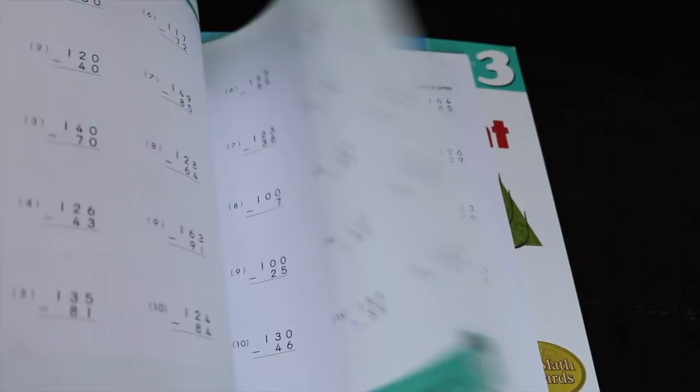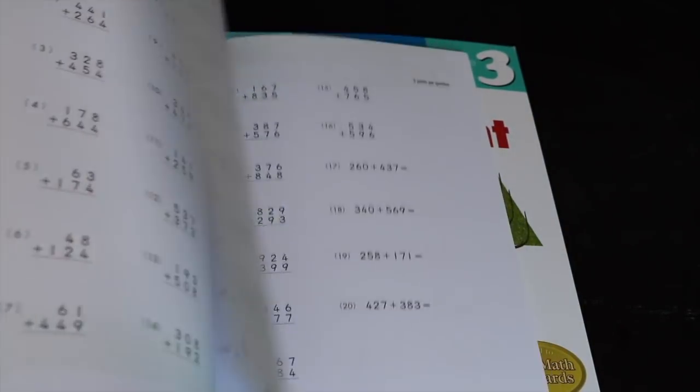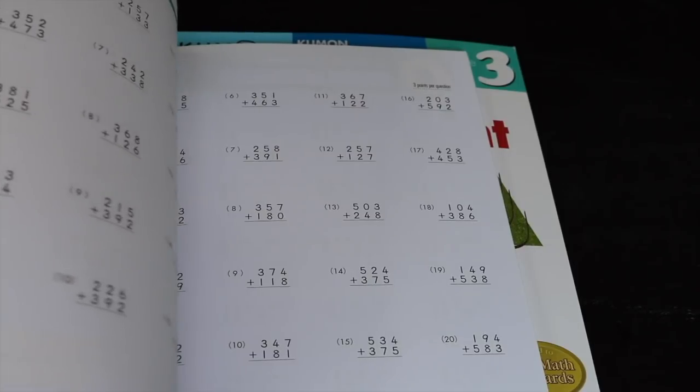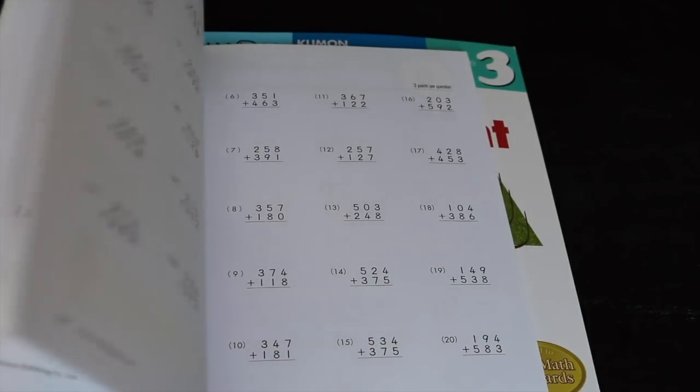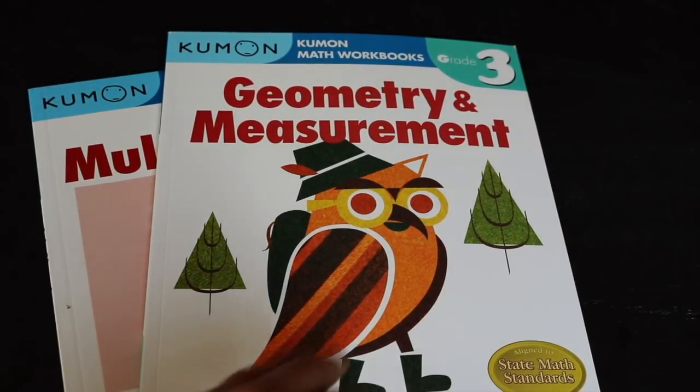I think that this is a really useful car book, for example, or just to have in your purse for when kids are waiting for things, or just to do time drills to see, like, set the timer for 2 minutes and see how many you can finish. This will not be a workbook that we do page by page.